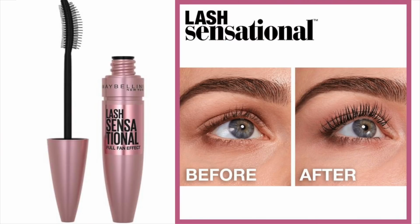Okay, product number 4, Maybelline Lash Sensational. Now I have used Maybelline mascara my whole life. I used to use the Maybelline Falsies. That was my absolute go-to for years. I ended up buying this during early quarantine when we couldn't go shopping anywhere, and this is the only one I could find on Amazon. So this is what I bought, and now this is just what I use.